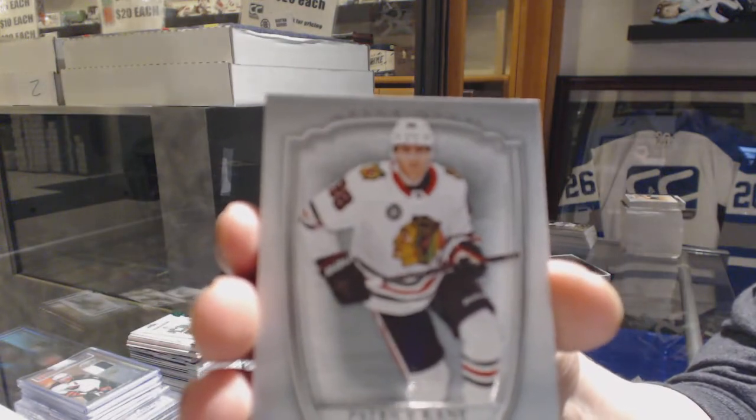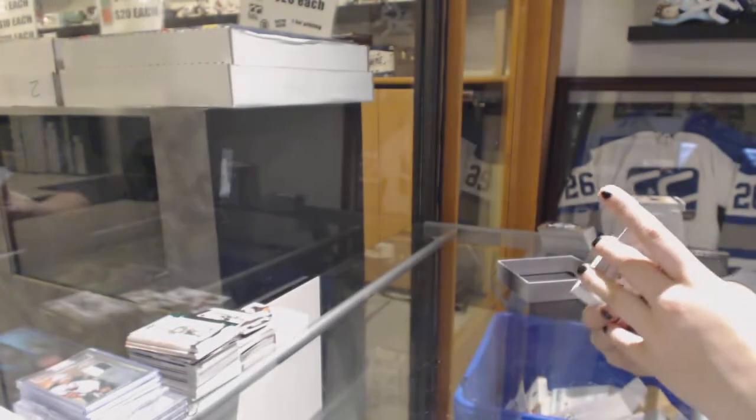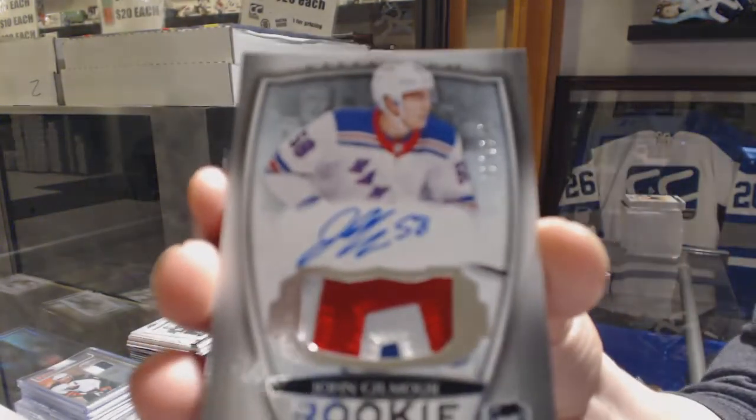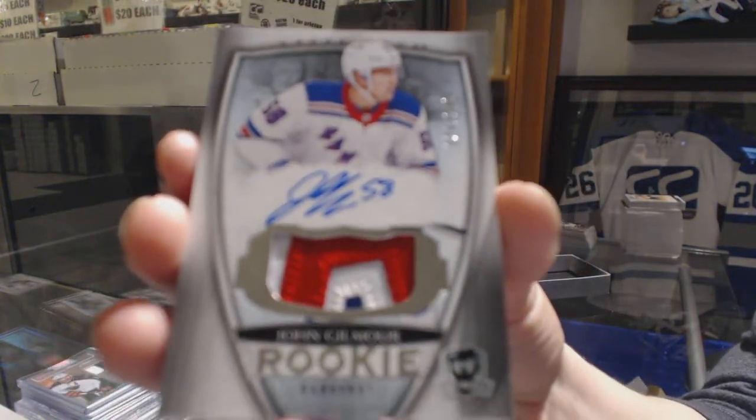/249 for the Chicago Blackhawks, Patrick Kane. We've got a rookie patch auto numbered /249 for the New York Rangers, John Gilmour.